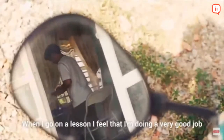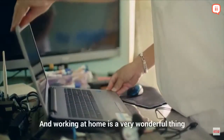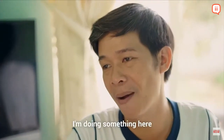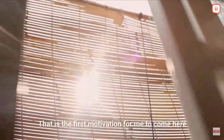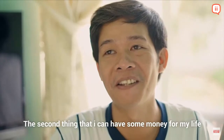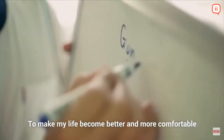When I can go on lesson and I feel that I'm doing a very good job and then working at home with a very wonderful team. So, I think that I can do something and I'm doing something here. I think that I can share ideas and talk with people. That is the first motivation for me to come here. The second thing is that I can have some money for my life to make my life become better and more comfortable.